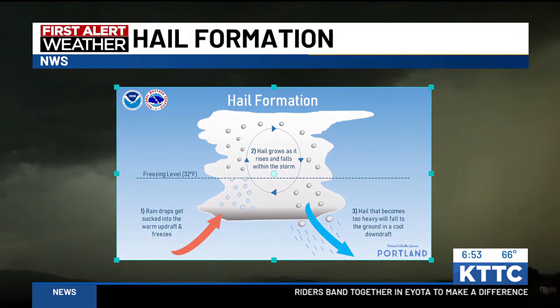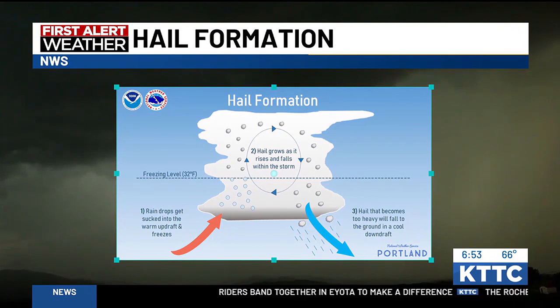And, you know, hail forms when we have that big warm updraft moving throughout the atmosphere, feeding into that thunderstorm cloud. So definitely, you've heard me say before, we need an updraft in the atmosphere. That's a warm column of air that feeds into the cloud and helps it grow. So once you get ice crystals in this warm updraft and some supercooled raindrops, which means they are raindrops that are in the liquid phase below freezing.